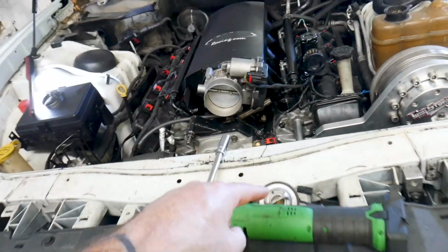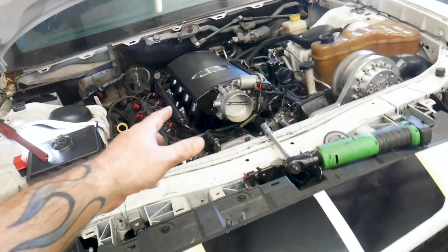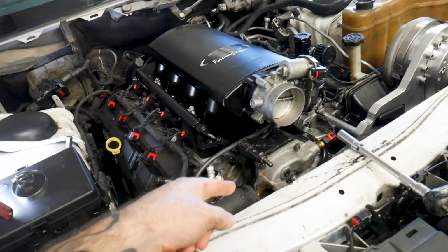So we'll be slapping that in there after I get all that nasty RTV cleaned up, because there is not supposed to be any on there.